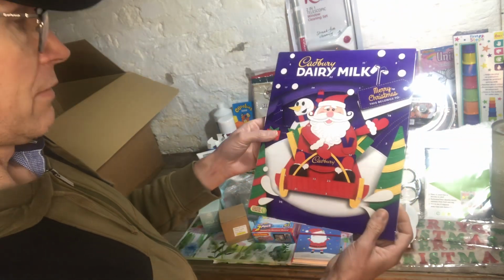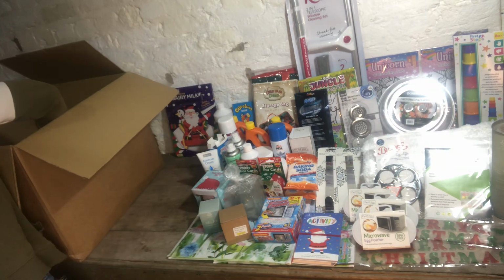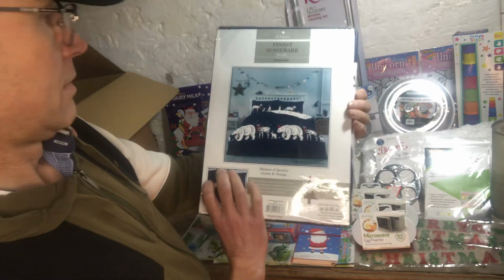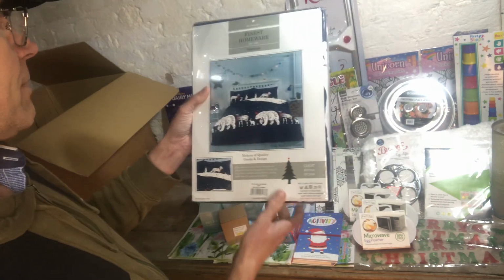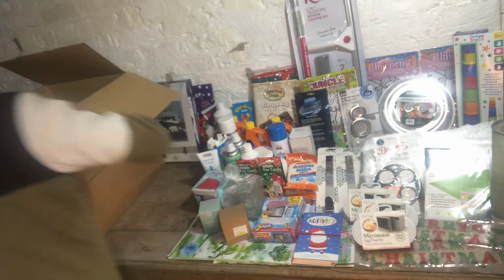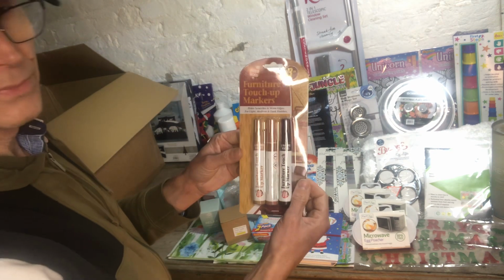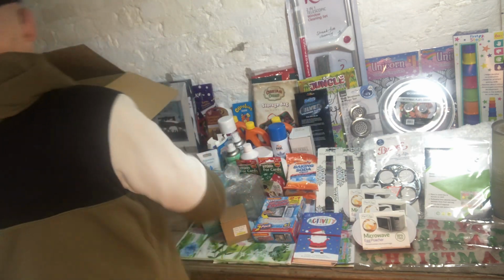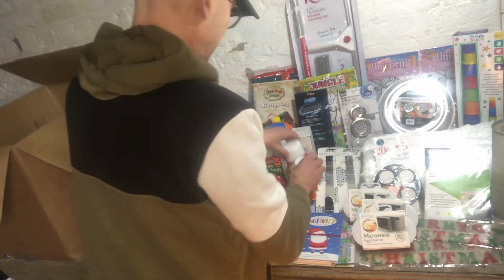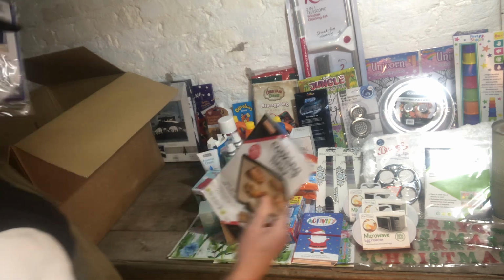We got a Dairy Milk chocolate advent calendar. So we got a penguin bedding set, polar bear, reindeer bedding set. Got a furniture touch-up pens. Got a couple of glass can lids, probably. Got a cooking liner.